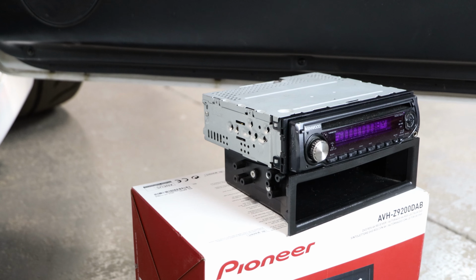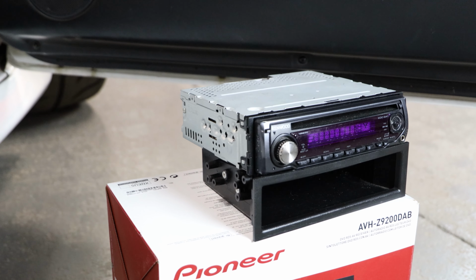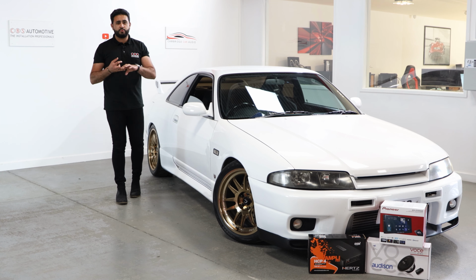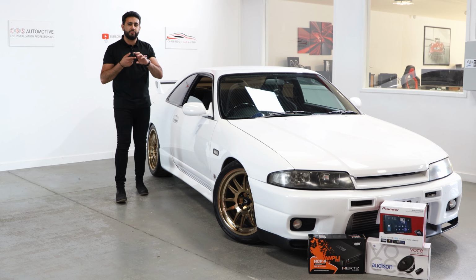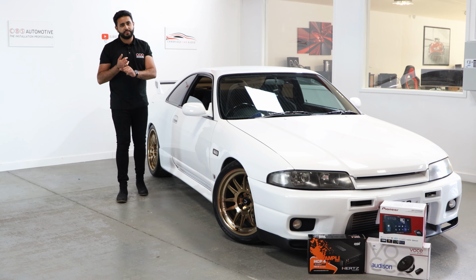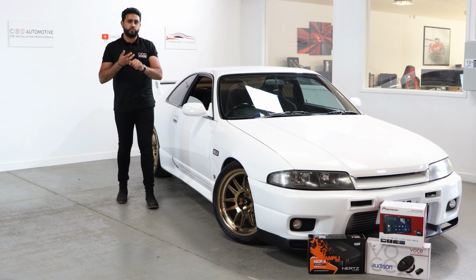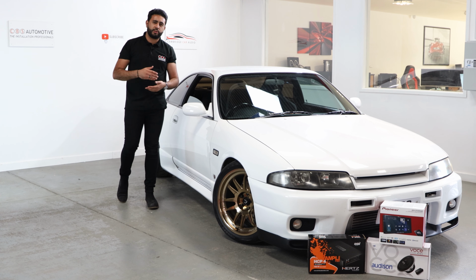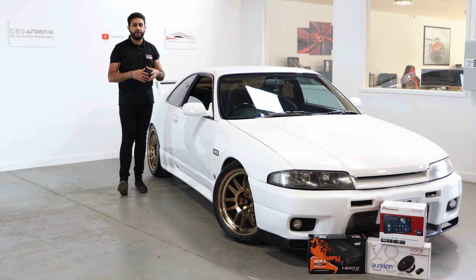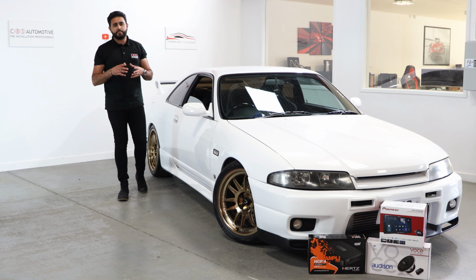We've taken out a single DIN radio, which basically only had Bluetooth and an auxiliary input. Now what we've got is wireless Apple CarPlay, Android Auto, CD. We have also got the functionality of USB and auxiliary as well, but you've also got Bluetooth streaming and Bluetooth for hands-free. So loads more functionality packed into that Pioneer unit. So it's a really, really smart solution.